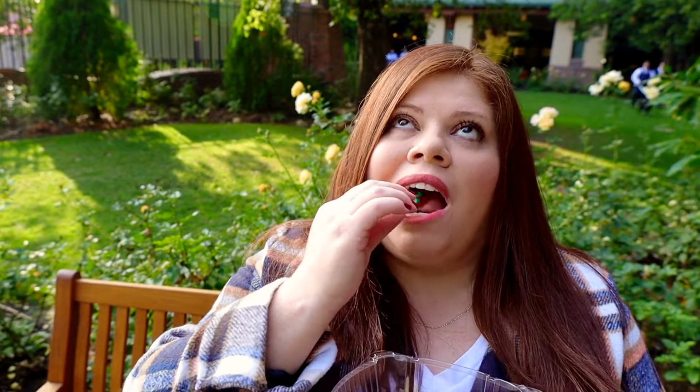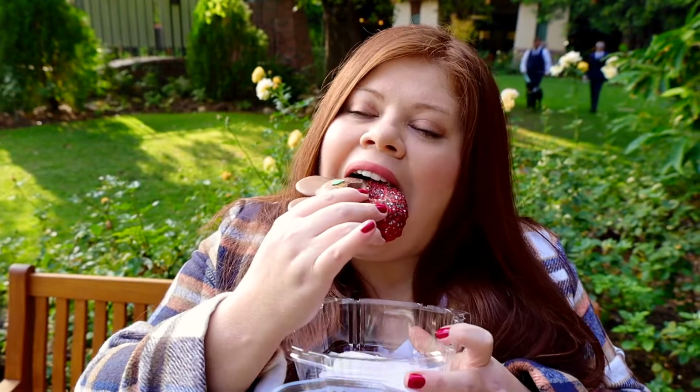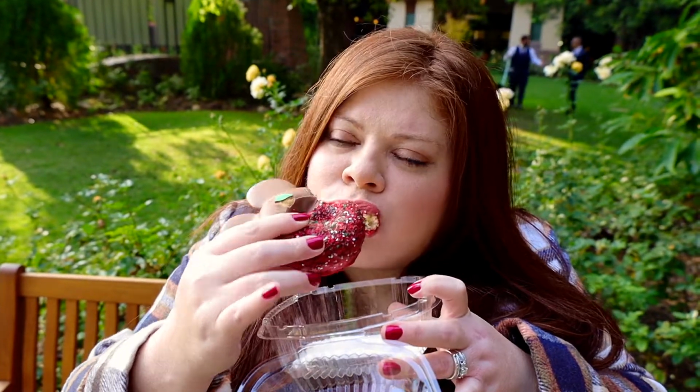Okay guys, so we're gonna go ahead and try the donut. It's really, really cute. It has a bow. Chocolate, the sprinkles.